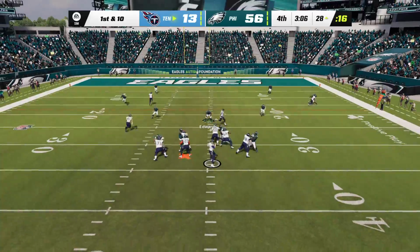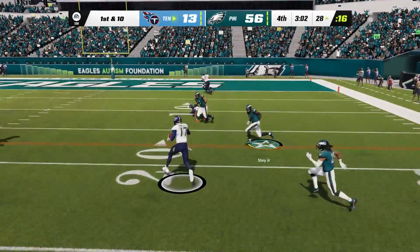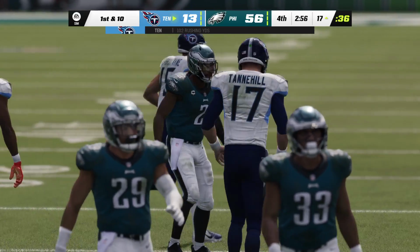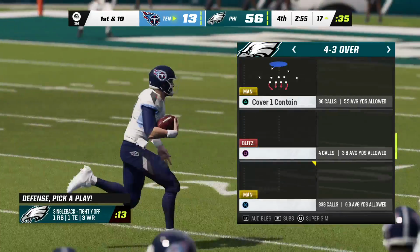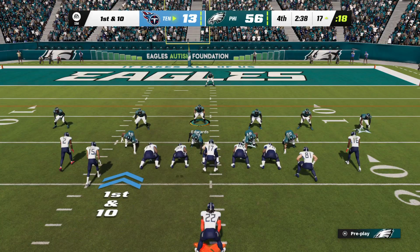On 1st and 10, Tannehill. Flush to his right. And Tannehill's got the first as he slides to a halt. It's a 10-yard pickup, and it moves the chains. I like how he hung in there and went through his progressions, but eventually his internal clock went off and told him it was time to make a run for it, and he ends up sliding down with a solid gain.